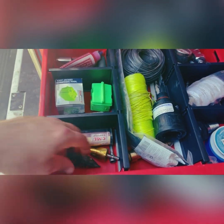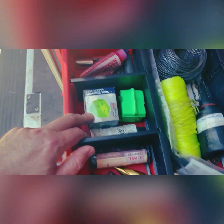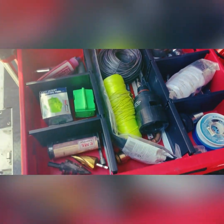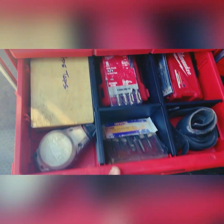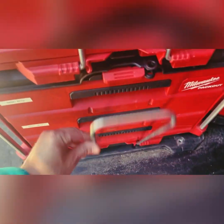I keep the unit bits and gas tight, the jacket stripping tool, and poly reamer. And pipe taps, easy outs, just an assortment of bits.